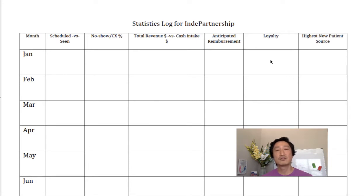Where did most of your new patients come from? Because we're going to want to make it your go-to campaign. Right now I want to know, and you should know, where do most of your new patients come from? It's very important to know if you want to foster and nurture and get more from those who are sending to you. But also you want to know where you're lacking, because that's where you have the greatest room for improvement. So fill this out.